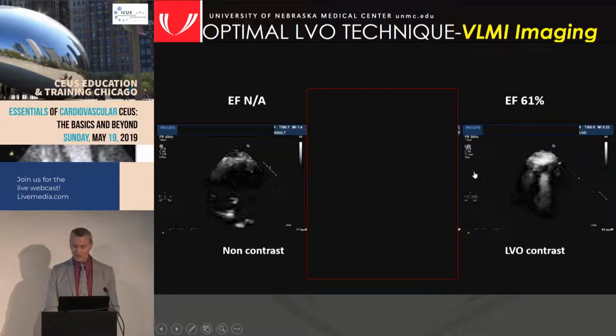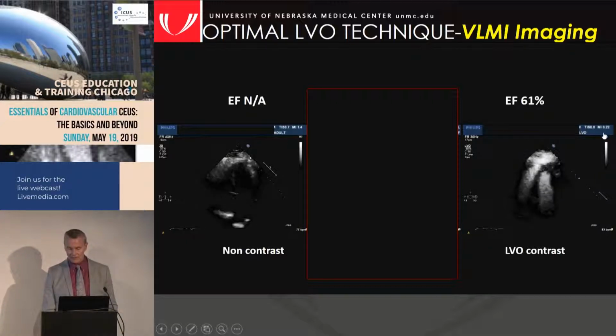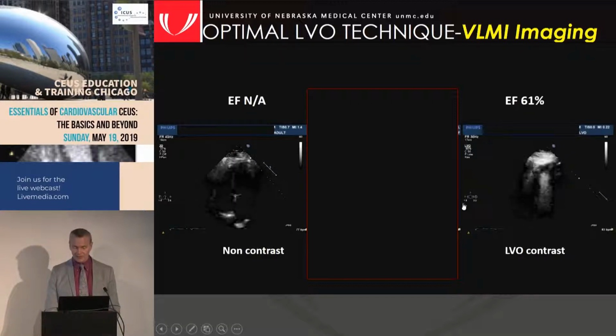Well, as you can see here, when we first tried using low MI imaging at a 0.2, you probably all can't see that. I can see that's 0.22 mechanical index. You get some opacification here of the apex, but I think one thing you can notice is as you get further down here, it gets less signal from the cavity, less signal from the myocardium.